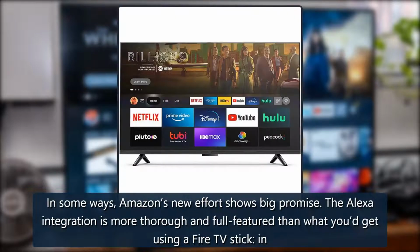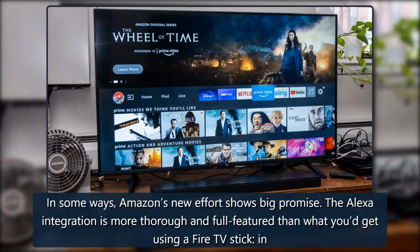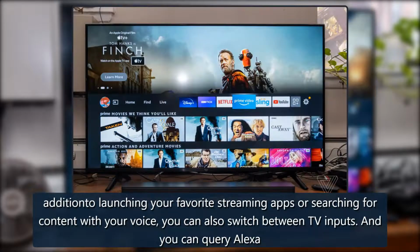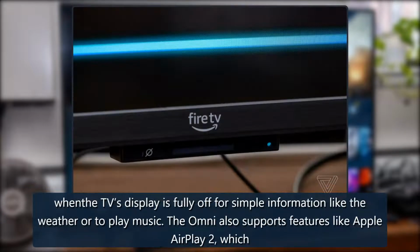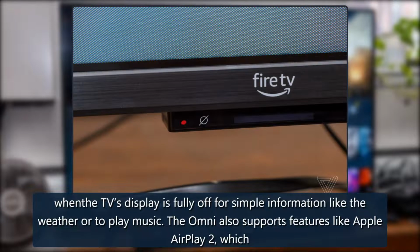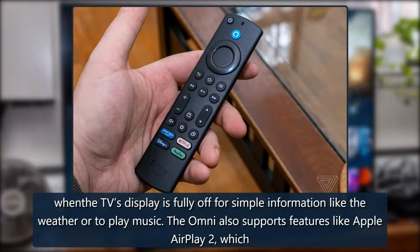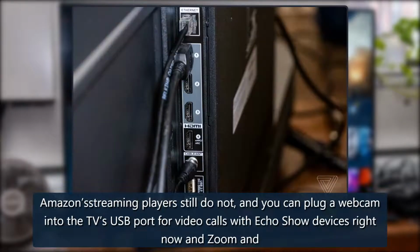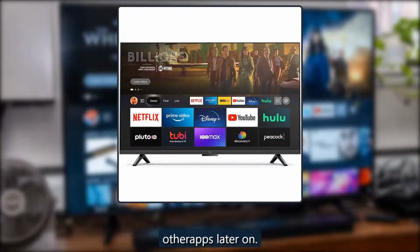The Alexa integration is more thorough and full-featured than what you'd get using a Fire TV stick. In addition to launching your favorite streaming apps or searching for content with your voice, you can also switch between TV inputs. And you can query Alexa when the TV's display is fully off for simple information like the weather or to play music. The Omni also supports features like Apple AirPlay 2, which Amazon streaming players still do not, and you can plug a webcam into the TV's USB port for video calls with Echo Show devices right now and Zoom and other apps later on.